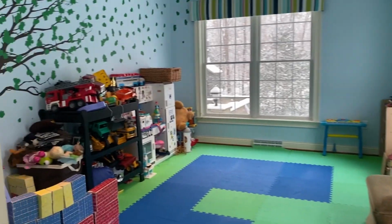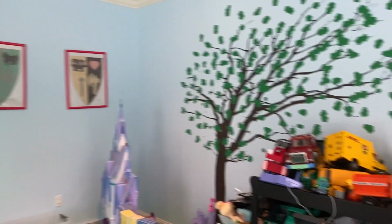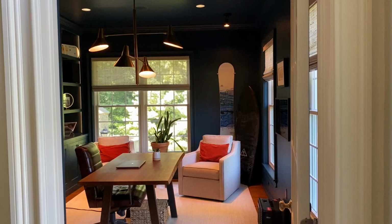Today I'm gonna show you my husband's office. It's a great before and after. So here's the before. And now here's the after.